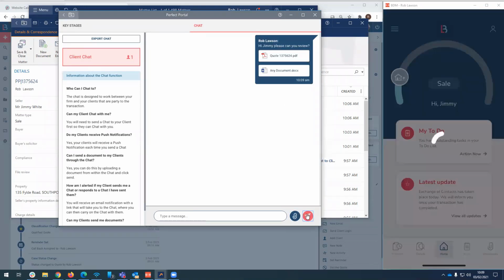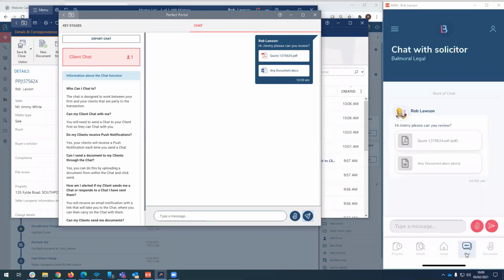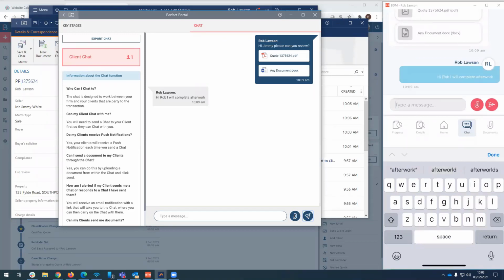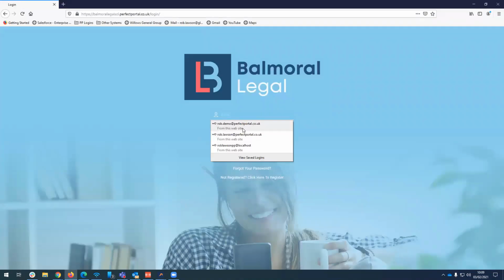Take me there again, and this little notebook now turns into a little chat icon. And then from this, we could say, "Hi, Rob, I will complete after work," and then we can send that across at that point as well. And one good thing to consider as well, if it's a document that the client's got to complete, they can complete it from within the app, but do remember that the client will also have an online portal that they'll be able to log into.